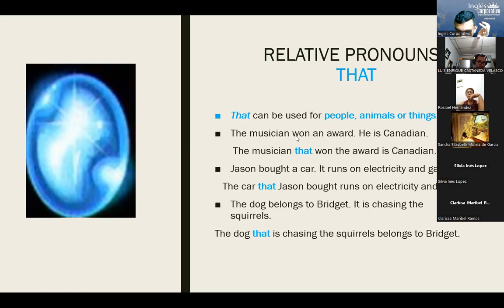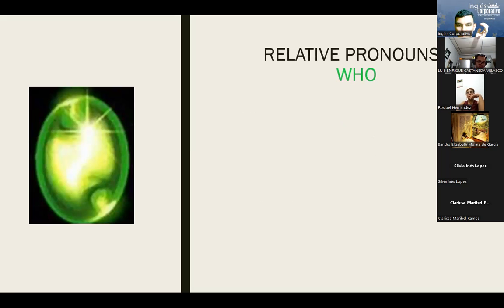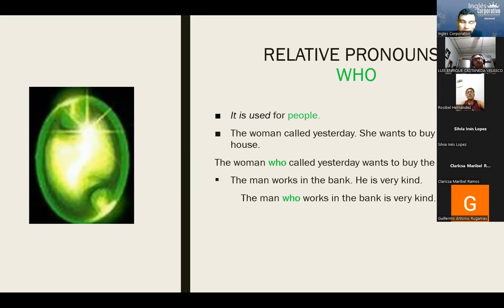Okay, now, who. Okay, who, alguien, ¿a qué se refiere, a qué está anexado a la palabra who? A person. A person, okay, it is used for people, en comparación a that, que that lo utilizamos para animales, cosas, personas también y lugares. Sin embargo, who es únicamente utilizado cuando se refiere a personas.